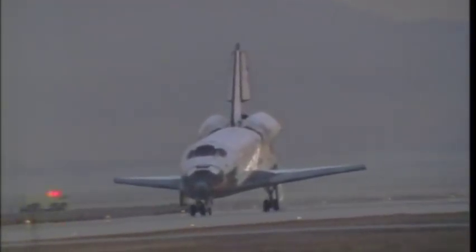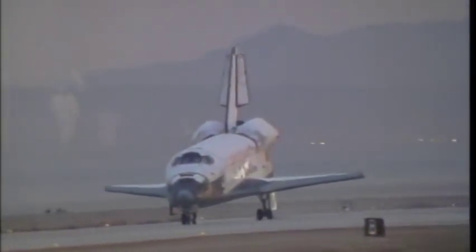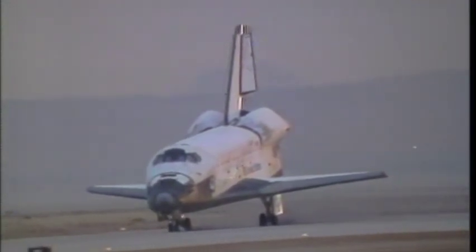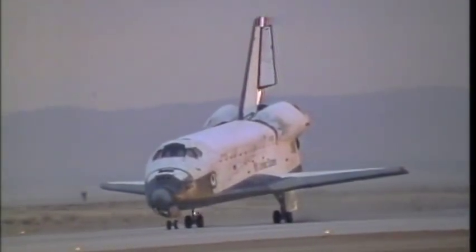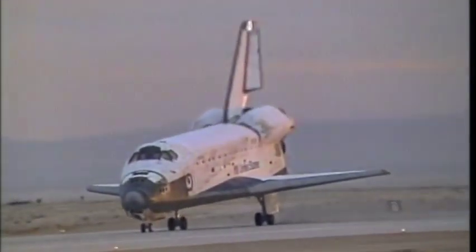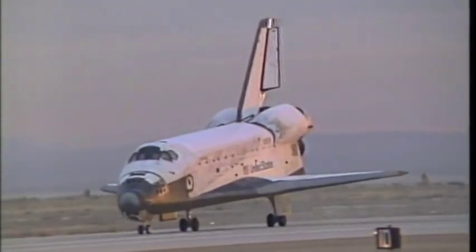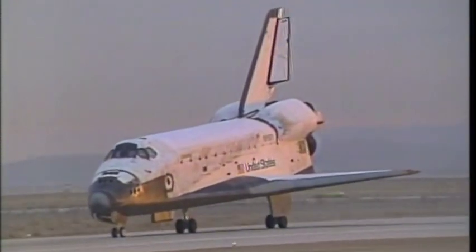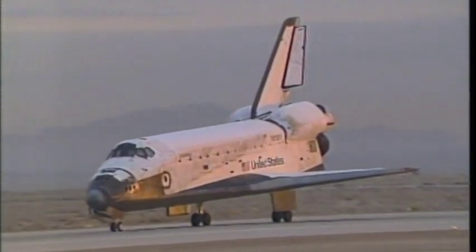Official touchdown time was 5 days, 2 hours, 14 minutes, 25 seconds. That unofficial touchdown time again, 5 days, 2 hours, 14 minutes, 25 seconds. Columbia performing a maximum braking test on this landing.